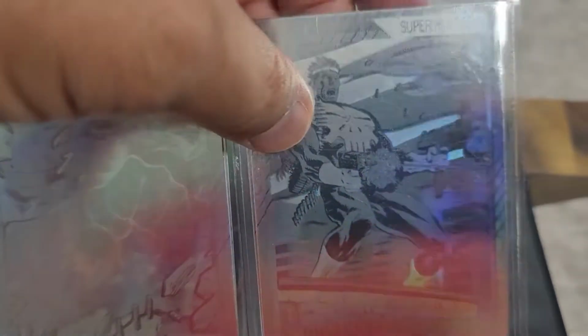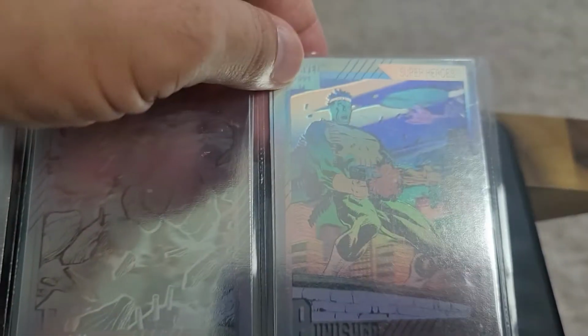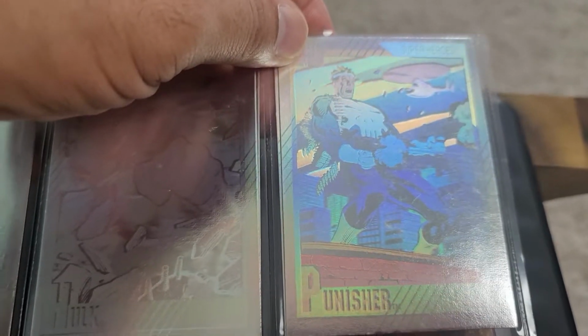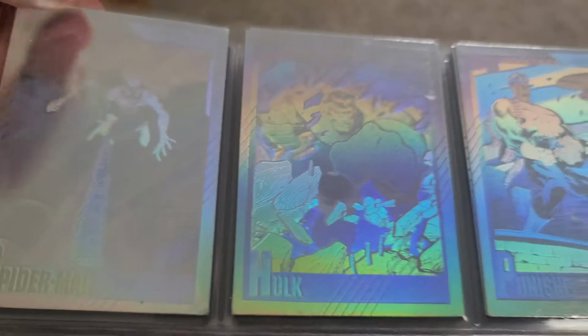Look at that. But man, look at the Punisher, bro. He's just blasting. He's on that rooftop, just blasting away. Just, say hello to my little friend. Da, da, da, da, da, da. That's what I think of when I see that card. It's so cool. Got the helicopter. Come on. That is cool. I don't know. I'm really digging the Punisher.